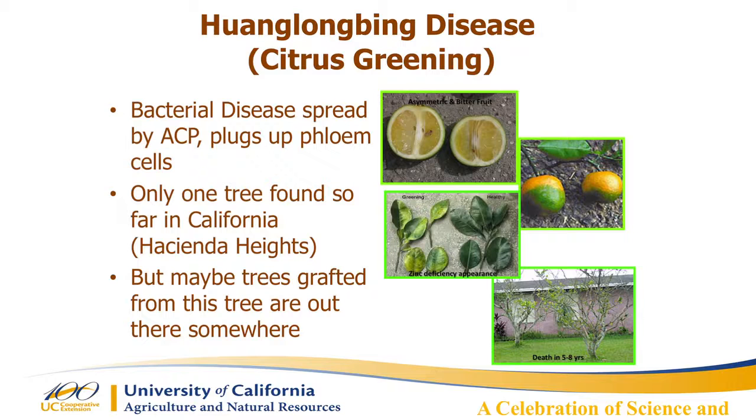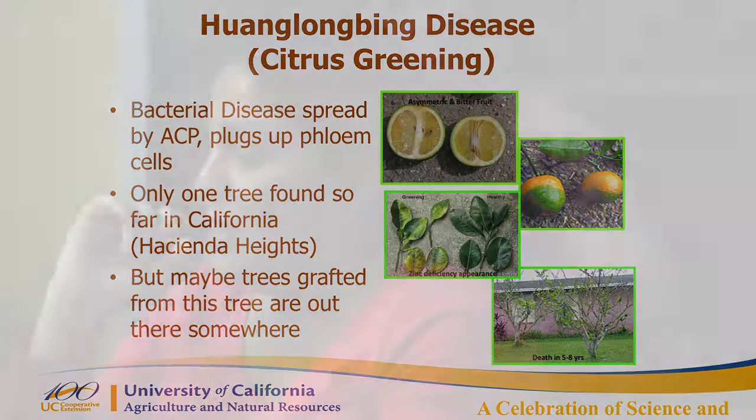And we have found it in Hacienda Heights. Well, this is one, but I think if I remember correctly, they found it in 7 trees as of today. And we don't know where it came from or how it happened. The larger growers are on a strict spray plan, so I think the growers have it in control. What we're worried about are the backyard growers, because most people don't have the spray program that the growers do. So most of the time the tree just gets left there.